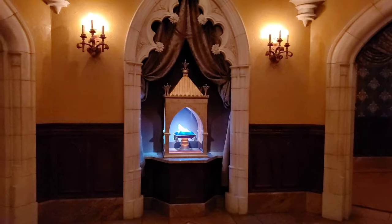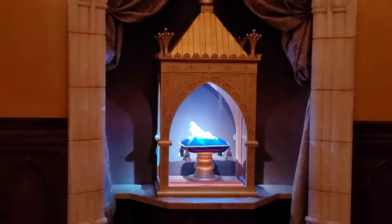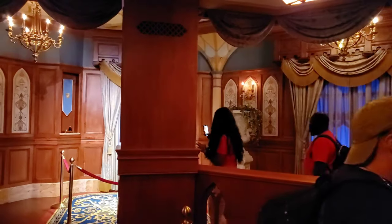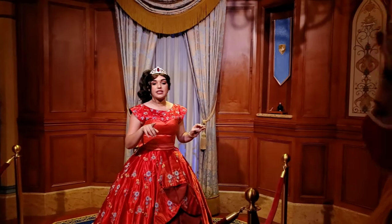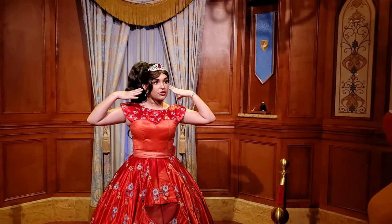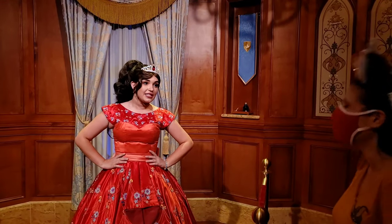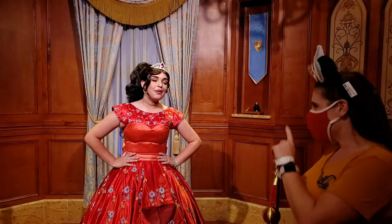And there it is, Cinderella's glass slipper. See, the princesses are behind ropes over here doing their meet and greets, but it's still pretty cool. You can actually interact with them. So if you go over there later and you see a yellow one with blue spots, oh, no. Tell them I'm looking for them.